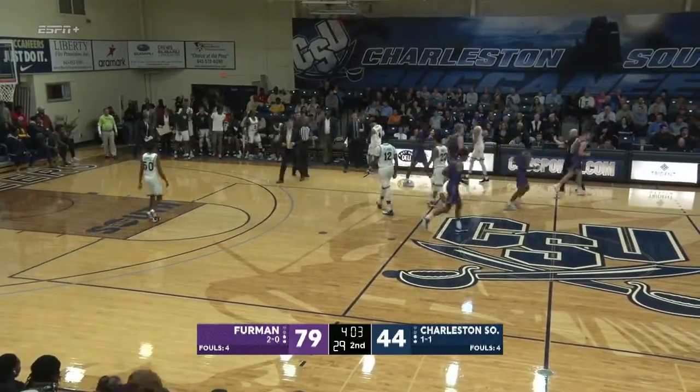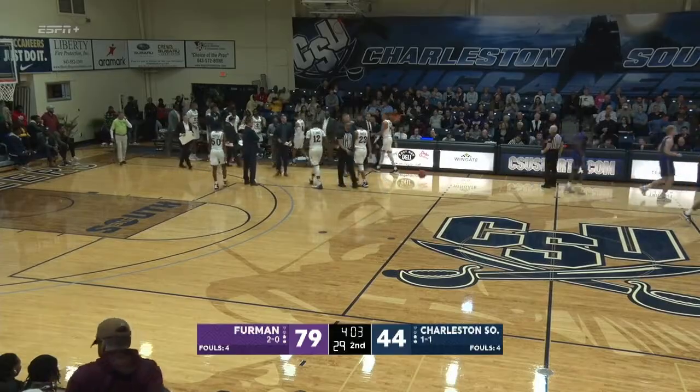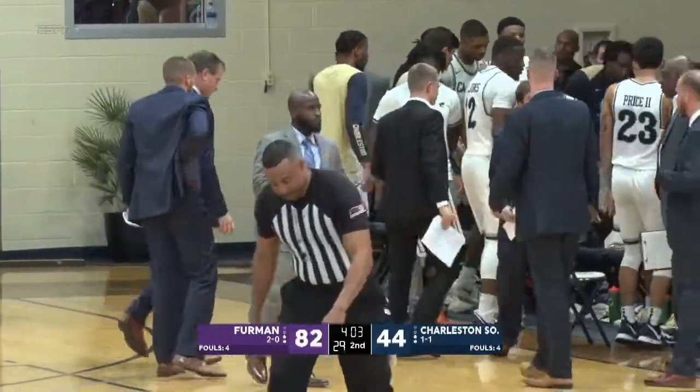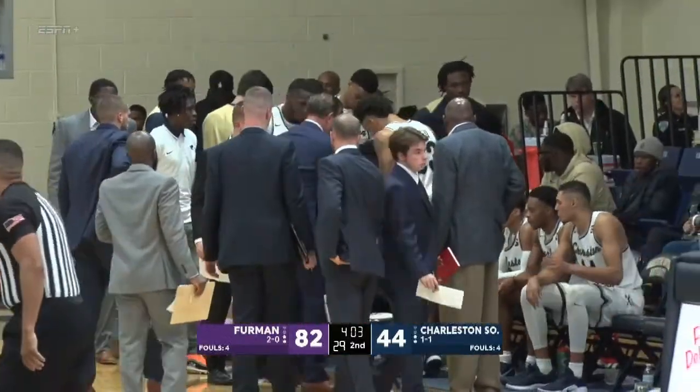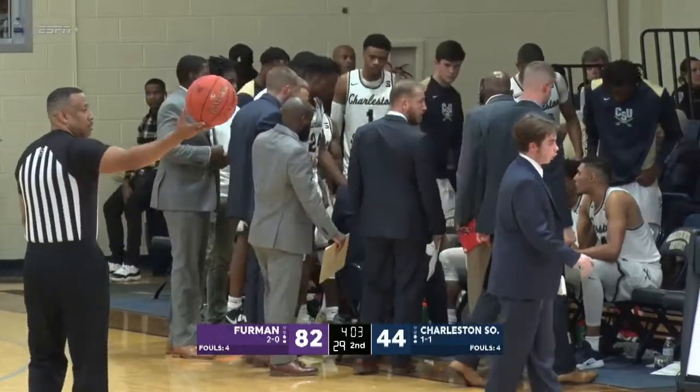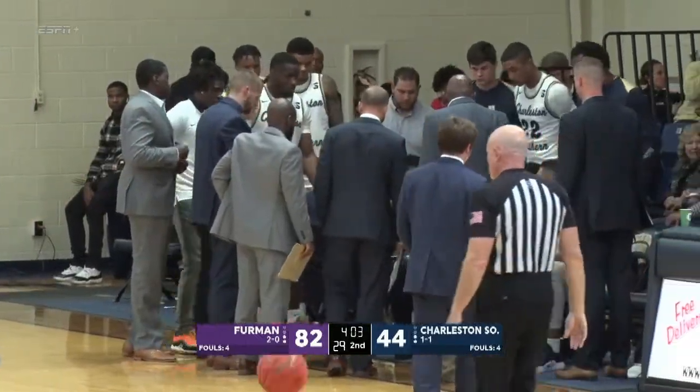Timeout called by Barclay Radebaugh and CSU. It is 82-44 as we are going to take that timeout. 82-44, Paladins on top, trying to close this thing out.